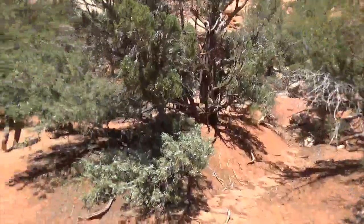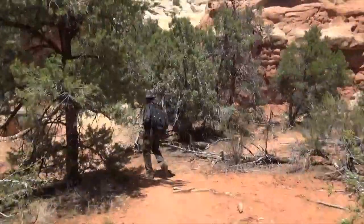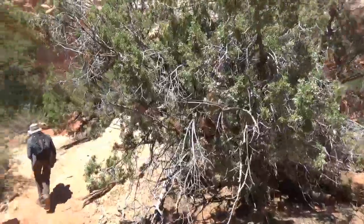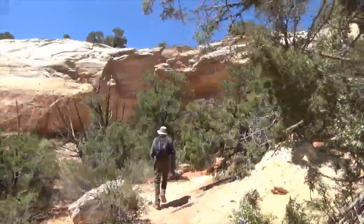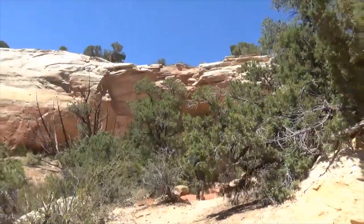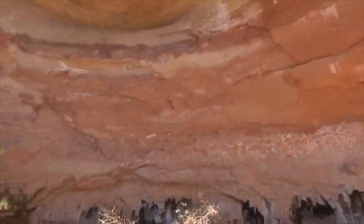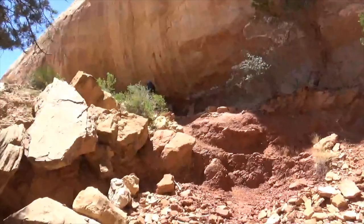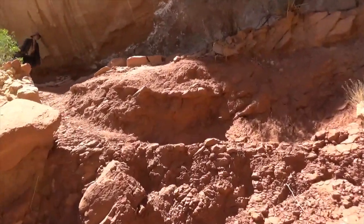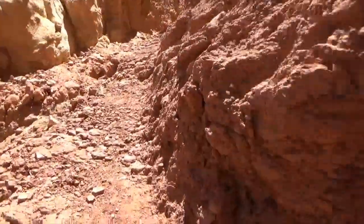So we're getting close to that first cliff house, and it's not getting any cooler. But we're going to take the side canyon here and see if we can find any petroglyphs. We didn't find any glyphs, but we did tuck back here and just notice a Chacoan ruin. So, stick with me.